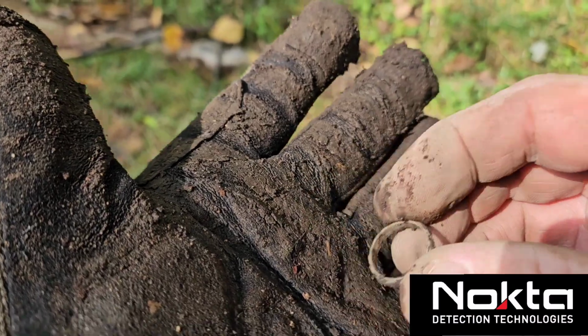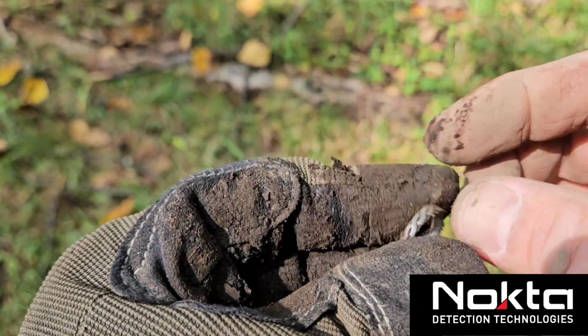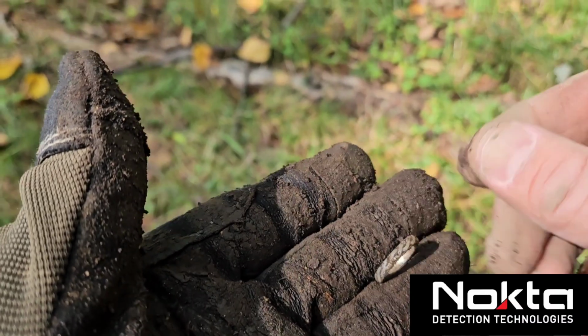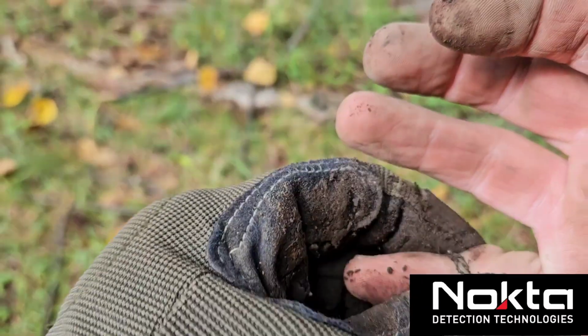That thing's pretty cool too. Way too small for my finger, unfortunately. But yeah, a little sterling silver ring. We'll have to clean that up nicely, but I don't have any water on me, but I'm not too worried about putting little scratches inside of a silver ring. But hey, we'll take that.